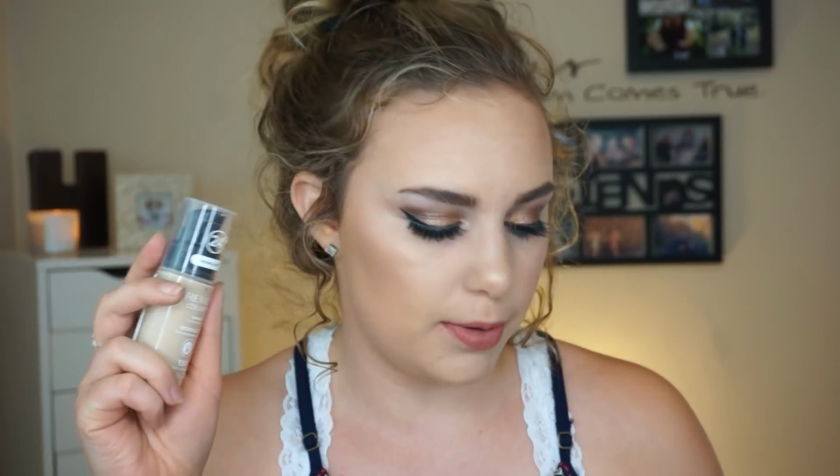This would be a little bit more of a lighter weight. I would probably throw this in with more of the category of the Physicians Formula one. This is definitely probably the fullest coverage. I would pull the e.l.f. one in between the Physicians Formula and the LA Colors. I'd say this one is probably paired easily with the Physicians Formula one, and I think it gives me a good coverage. It says a 24-hour long wear.